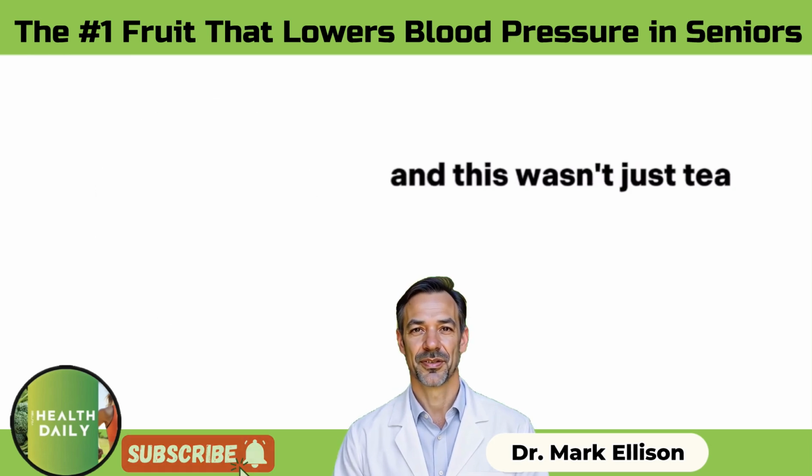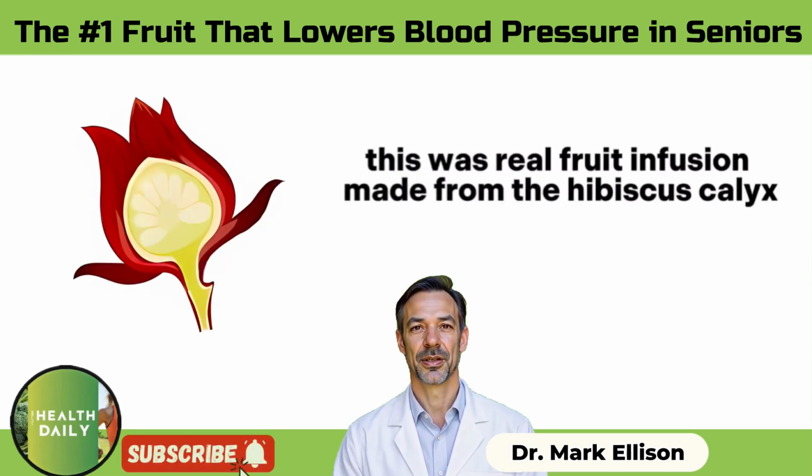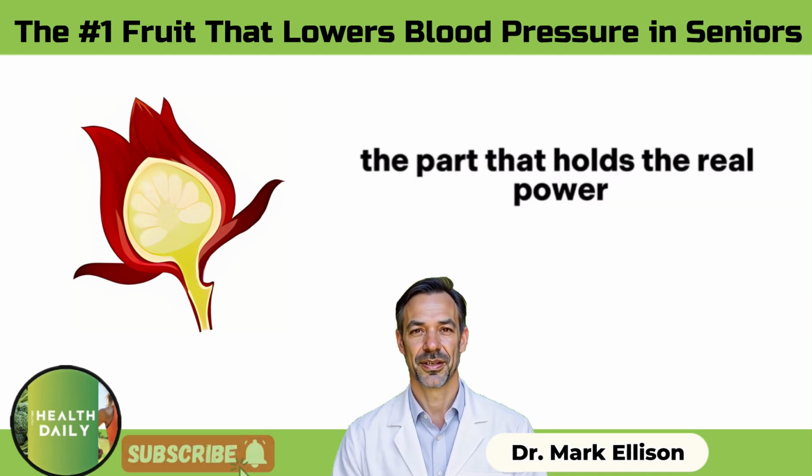And this wasn't just tea. This was real fruit infusion, made from the hibiscus calyx, the part that holds the real power.